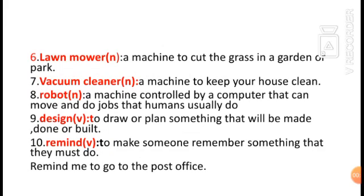Number 6, lawnmower. Lawnmower is a noun that means a machine to cut the grass in a garden or park. Number 7, vacuum cleaner. Vacuum cleaner is a noun that means a machine to keep your house clean. Number 8, robot. Robot is a noun that means a machine controlled by a computer that can move and do jobs that humans usually do. Number 9, design. Design is a verb that means to draw or plan something that will be made, done, or built. Number 10, remind. Remind is a verb that means to make someone remember something that they must do. For example, remind me to go to the post office.